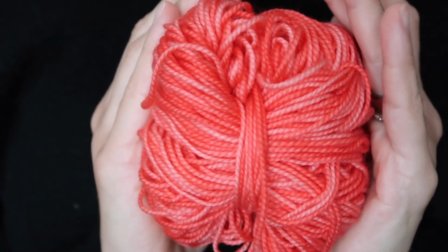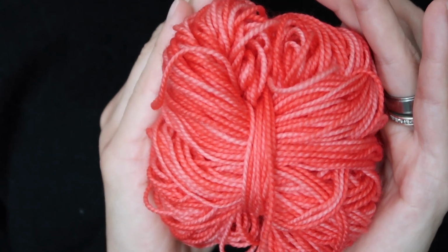I'm kind of drawn towards sock yarn like this. Do you have any leftovers? Well, let me know. Anything else? I knitted it in the best bag ever.